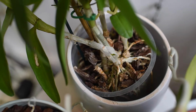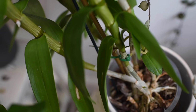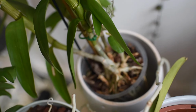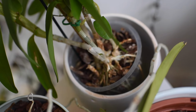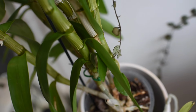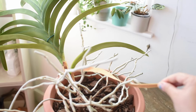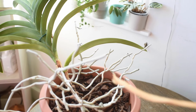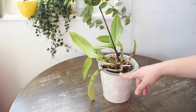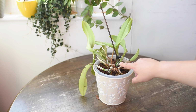So now let's talk about how these leaves can tell us a bit about the health of our orchids. They can tell us a lot. If you notice yellowing leaves, it could indicate anything from overwatering to nutrient deficiency. Always check if the roots are too wet or if the plants need a fertilizer boost. For example, some plants can lose the bottom leaves naturally, they can yellow and fall.